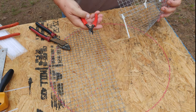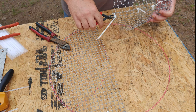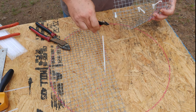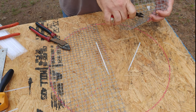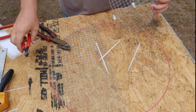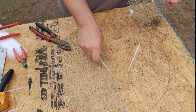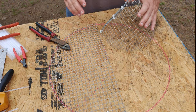Make sure you get your flush trimming cutters. Cut off your zip ties. It's nice to have the flush trimming, which mine, I need to get new ones because they're a little on the bent side, so they don't necessarily flush cut anymore. That just stops you from cutting yourself with the zip ties.